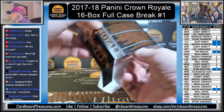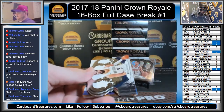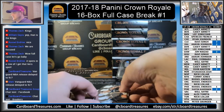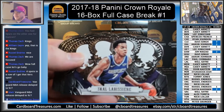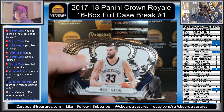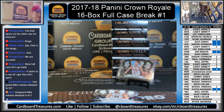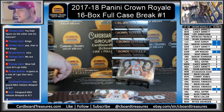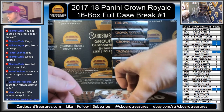Box 8 will be the halfway point. There's Kennard. Labissiere. Spurs for Duncan. Take a look here. Duncan was to 99. It's a serial number to 50 or less. I'm sorry.